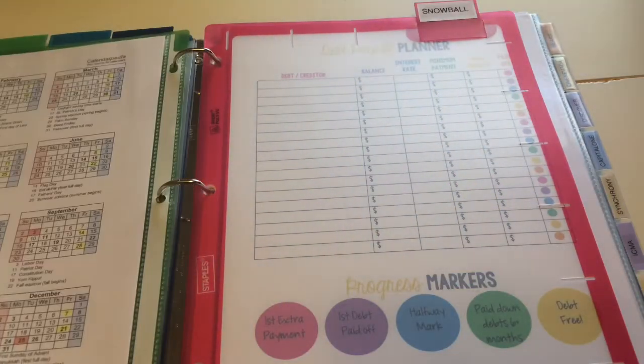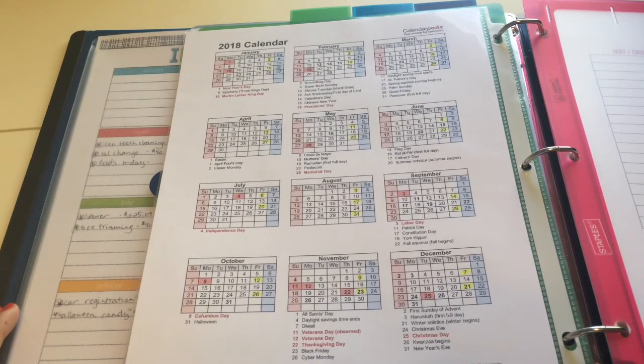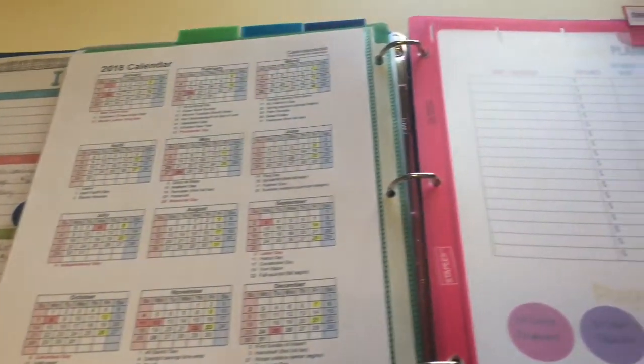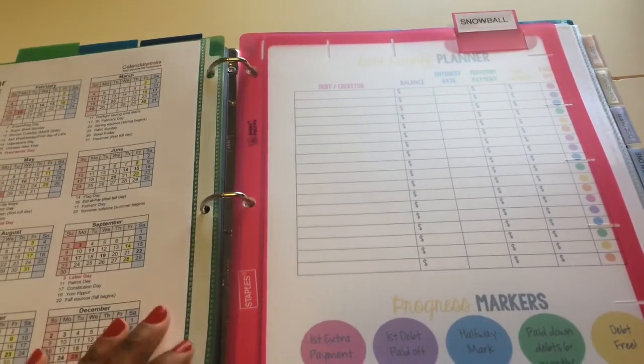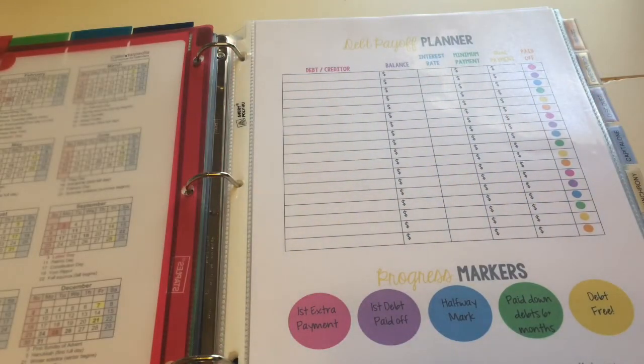And then I have another calendar here on the other side. It lists a few other holidays, but I'm still kind of figuring out which one works best for me. So I have both. They both were free. And then this particular section, the snowball, I still have that, the Dave Ramsey snowball. That's not something that you have to change that often.